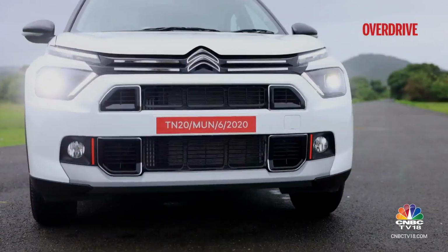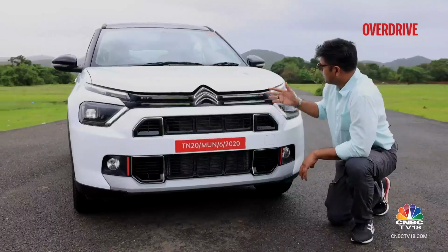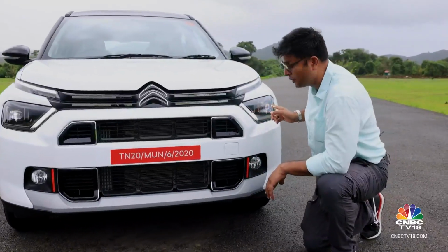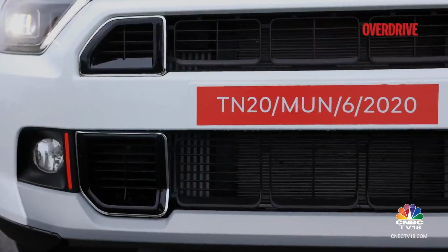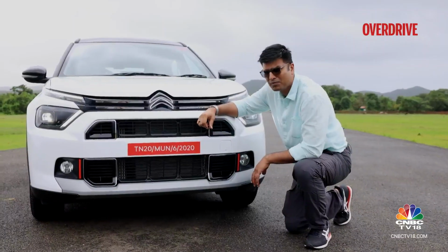First thing first, the face. Upper half of this face is very familiar. With the Citroen logo, you have two horizontal chrome tip lines, then X-shaped DRLs, plus this new thing, which is the projector LED headlamp. This front grille treatment is different, and with these chrome tipped panels, this looks distinct.